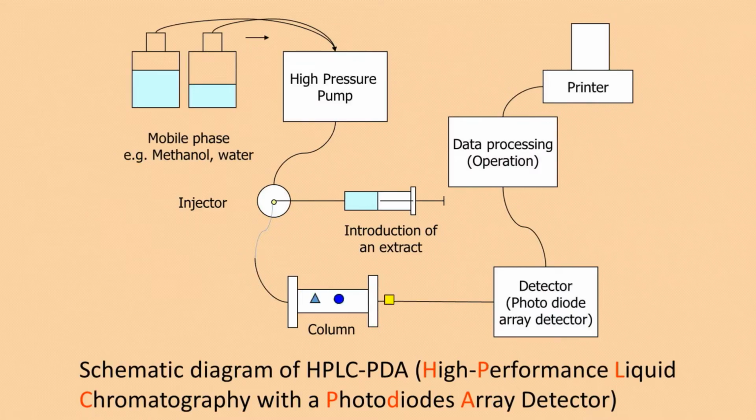This is the way HPLC works. An extract from the sample yarn is introduced through the injector, and the color components present in the extract are separated by interaction of the solid phase in the column and the liquid mobile phase. The separated color compounds pass to the detector, in this case a photodiode array detector. In the detector, the UV visible spectra of the components are measured and recorded.